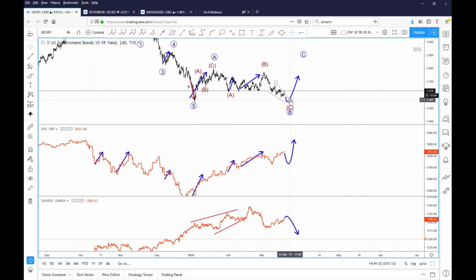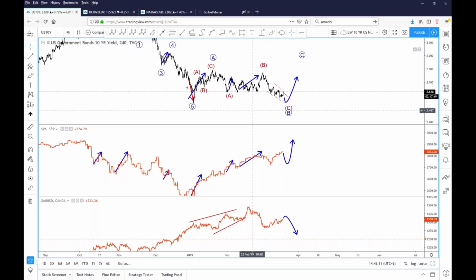Yes, possibly. Have you ever noticed, Grega, that when one formation shows up in an instrument, all of a sudden a lot of different instruments start to exemplify that formation as well? Like you showed that ending diagonal in euro, and now we're looking at a completely different instrument and a potential ending diagonal. Yes, maybe there are some patterns, like you said, with a delay because markets are not topping or bottoming on the same day, but definitely, yes.